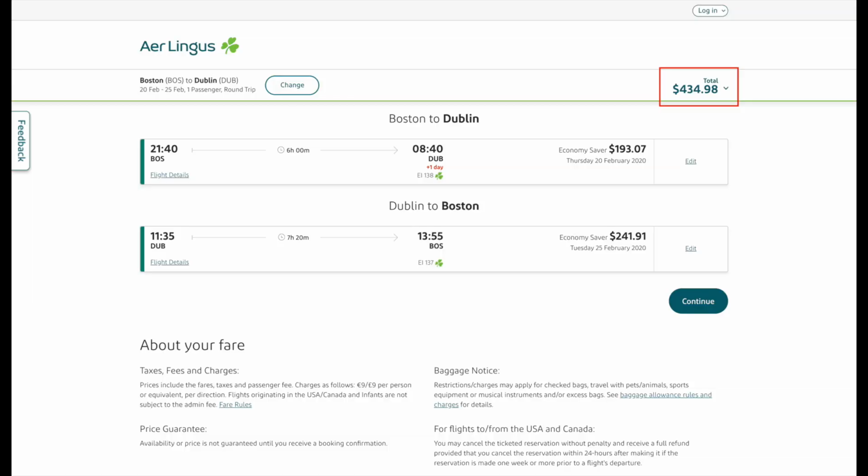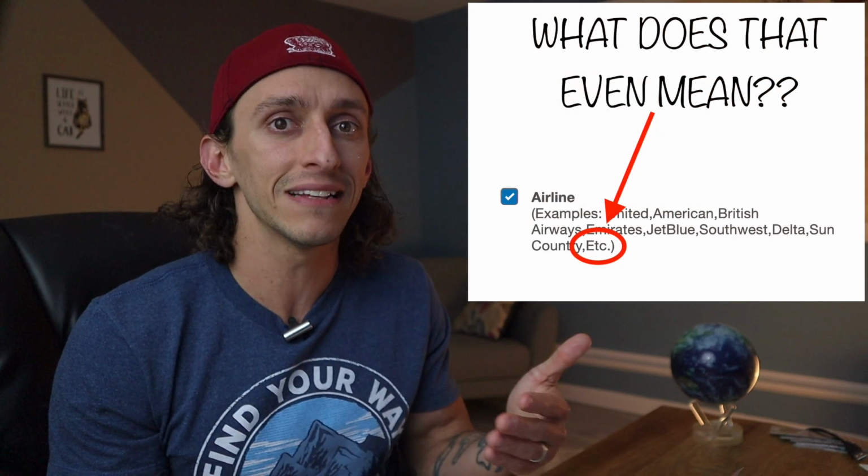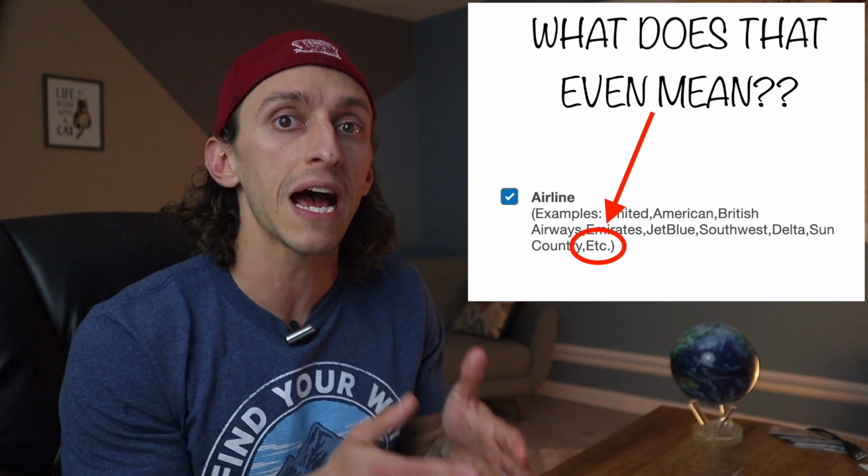So after looking at my award options, I decided to click book through Google Flights, and I was taken to Aer Lingus' website, where the ticket price was actually $435, which should have only been 29,000 Altitude Reserve points, which would have been awesome. But the issue is, Aer Lingus is not part of US Bank's real-time mobile reward airline options. So this just means I would need to book it through US Bank's travel portal, which is no big deal, right? Because they should just match the price.